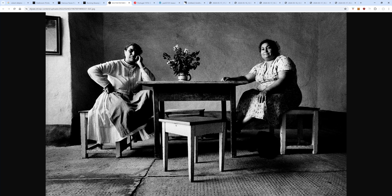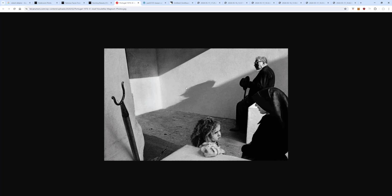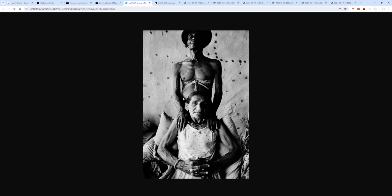This is classic side lighting from him, which I borrow a lot. And then this one is about making sure you include these interesting sideline shapes and shadows as part of the image. Again, classic Kudelka side lighting.